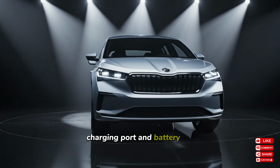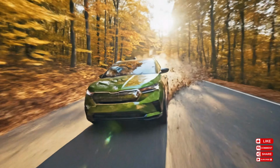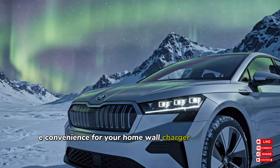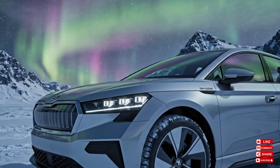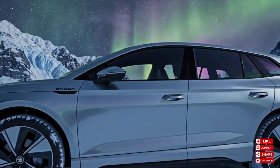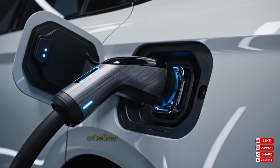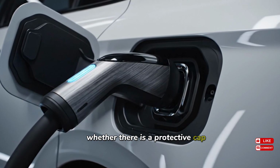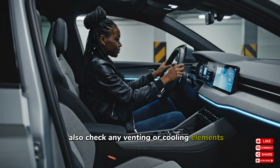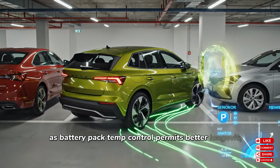Charging port and battery access. Inspect the charging port location, and its convenience for your home wall charger or public charger. How the lid opens and closes. Whether the cable is easy to plug and unplug. Whether there is a protective cap. Also check any venting or cooling elements, as battery pack temperature control permits better longevity.